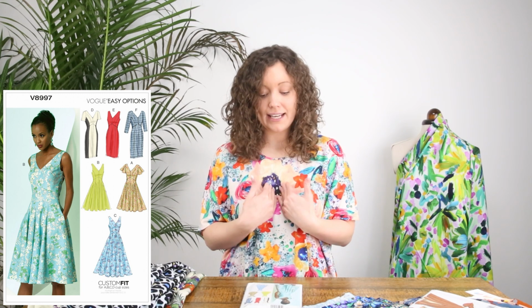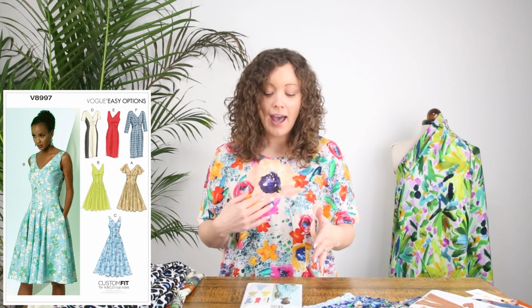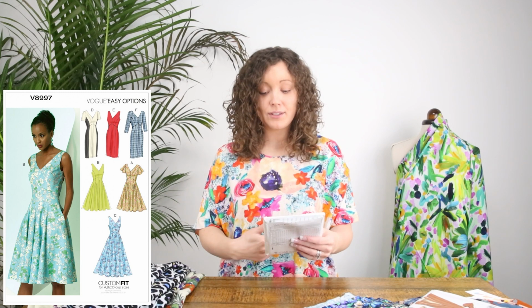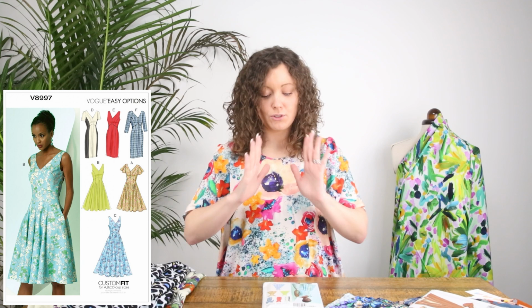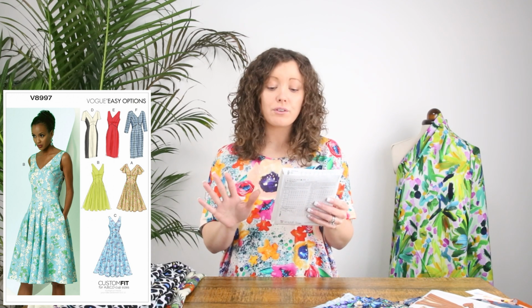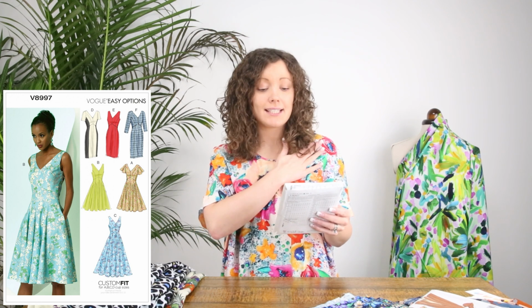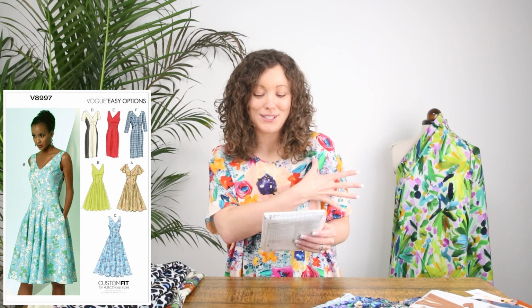They all have a V-neckline. Personally, I love that. I think it's really pretty and flattering. It has a seam down the centre, and underneath the bust it has a shaped piece like this, which is really lovely. And then there are all different sleeve options, so you can have it sleeveless, a short sleeve, a 3/4 sleeve, or my favourite, the pretty flutter sleeve.